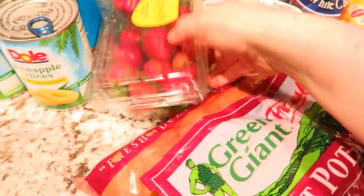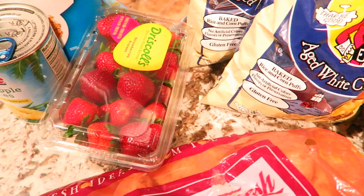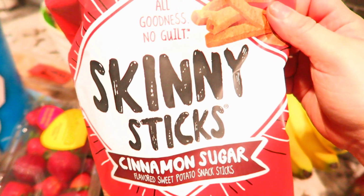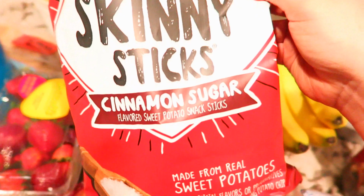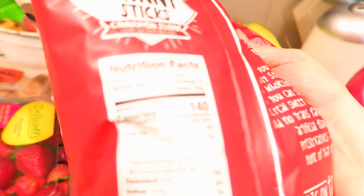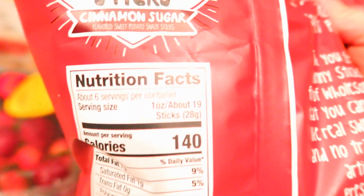And then I also picked up 2 of these Pirate's Booty, and we all like to eat these sometimes. And these were new, and let me tell you, these were so good. These are cinnamon sticks that are made with sweet potatoes, and we seriously finished the bag the same day.